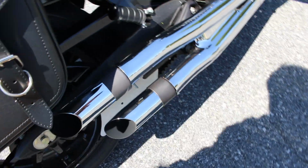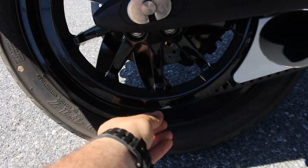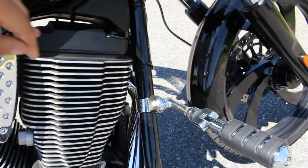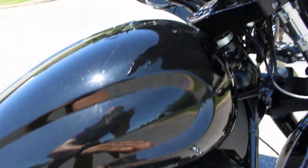Rear fender's in good shape. He traded in on a Heritage. It's got aftermarket pipes on it. Oh, it's got a chip right there. You can see that in the paint. Belt driven. Let's see. So all looks pretty good.